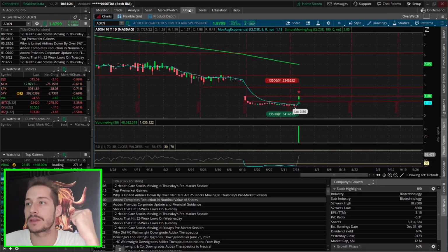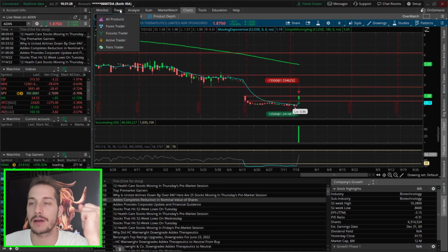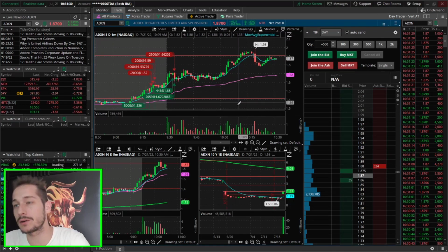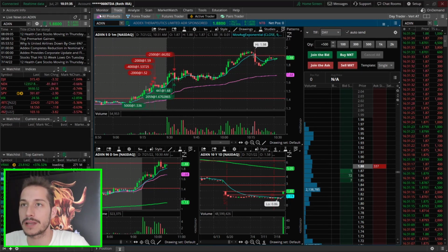You could just feel that there's people just dropping everything and trying to sell everything they can. That's literally how it feels in the order book. So I'm skeptical on seeing how this company's going to hold up. And that was a big red volume candle right there. So I would be very careful.